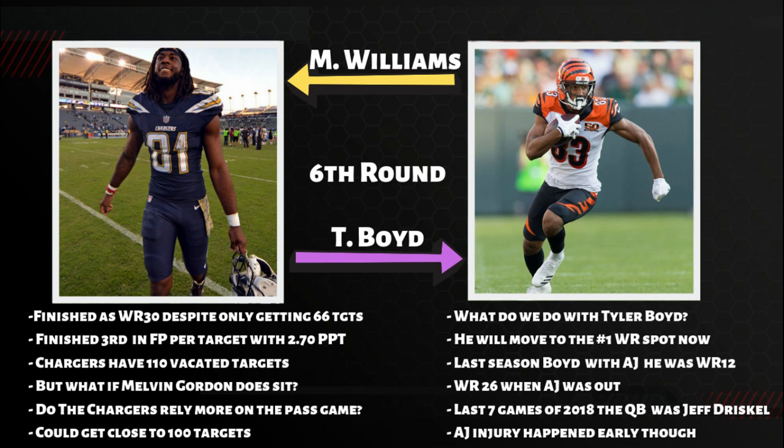Tyler Boyd, though, is another name we don't want to forget about here in the 6th round. We need to pay attention to where his ADP goes here in the coming weeks. We know that A.J. Green is hurt, and he could be out 6 to 8 weeks, but what do we do with Tyler Boyd now? I mean, it's obvious he's going to become the number one wide receiver for the Cincinnati Bengals, but is that a good thing?